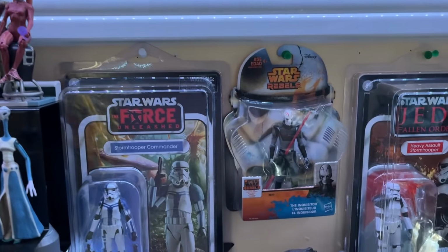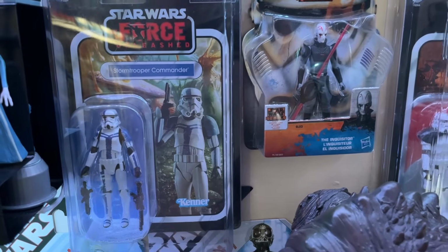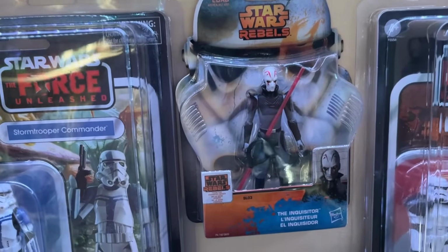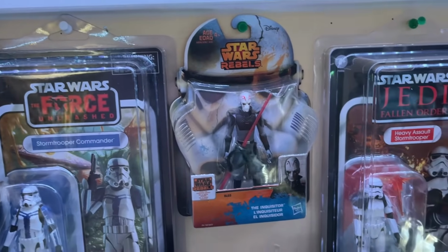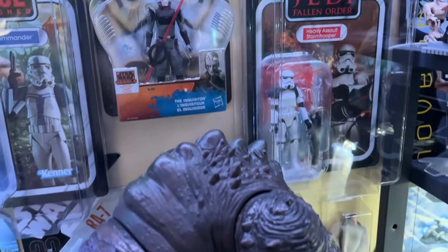So over here on the wall we have a Stormtrooper Commander from The Force Unleashed. That's a vintage collection one. He was released a couple times. There's a Rebels version of the Inquisitor. We haven't got a super articulated version of him yet, but of course he appeared in Obi-Wan, so I'm sure we will get one. And then a Fallen Order Heavy Stormtrooper.